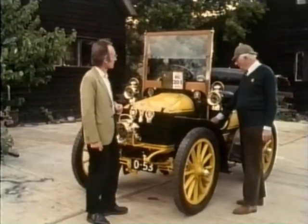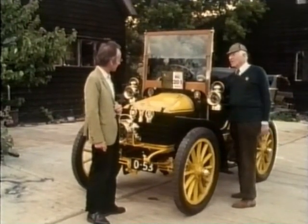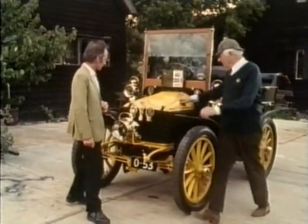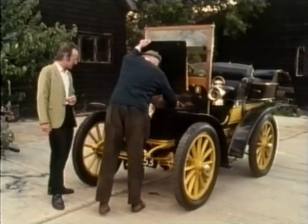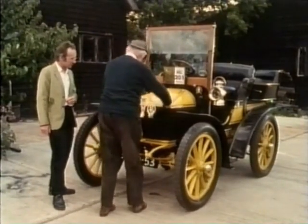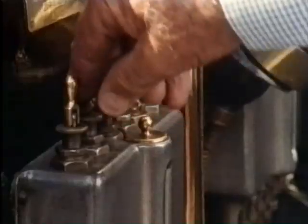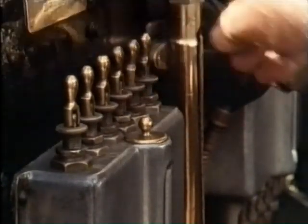Where do you start? First thing I do is to connect the battery, then I turn on the petrol tap and just give the carburettor a touch to draw the petrol through. My next operation after that is to turn on the 12 oilers for the total loss oiling system.